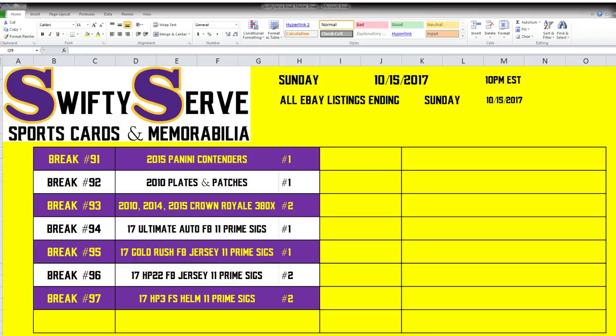There's a few of you guys in here, so let's start. Again, we're going to go right down the line. We'll start with contenders, plates and patches, and work our way all the way down. Again, that Hit Parade Series 22 jersey is just finishing up, a couple teams left on it, and then the full-size helmet. Those are both still going on eBay.